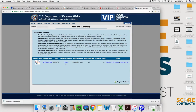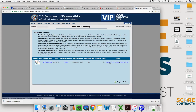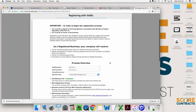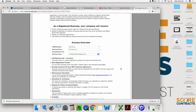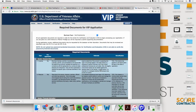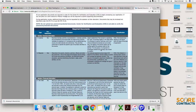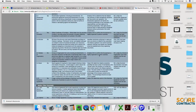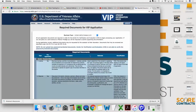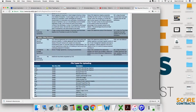Now, let's see. It says registration is pending. This looks like the process. Pending, verify, deny, withdrawn. Registered, let's see. So as you see here, we've already got our DUNS number, name, company; we're already registered. We need to upload our required documents. There's only two required documents, resume and operating agreement. So we have those ready to go. I'm looking for a button to actually click to upload my documents. I don't see one.